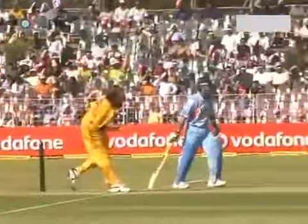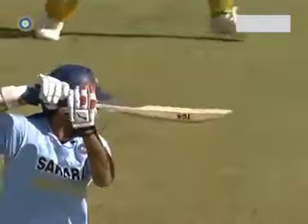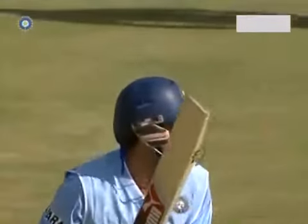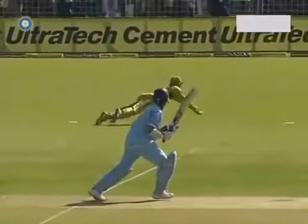He realizes he's needed to strike early with this little bit of swing about. Just stood tall, and again, let the ball come onto the bat and it just races. This outfield is very hard. Anything off the middle of the bat is going to get full value. Standing nice and tall, Sourav Ganguly.